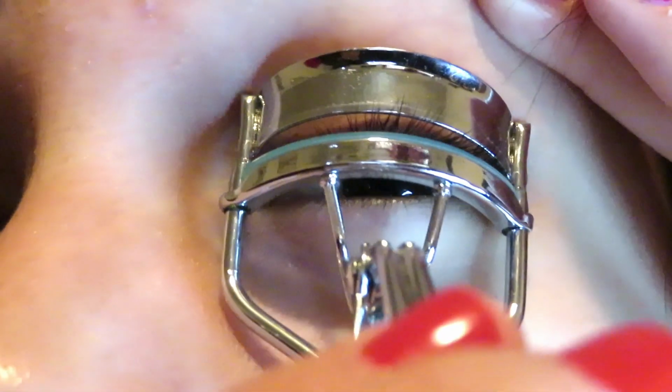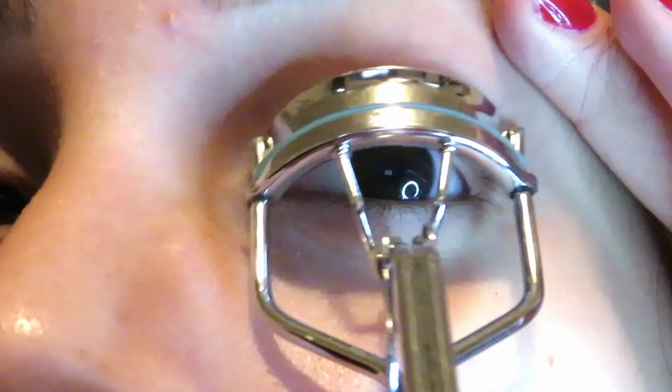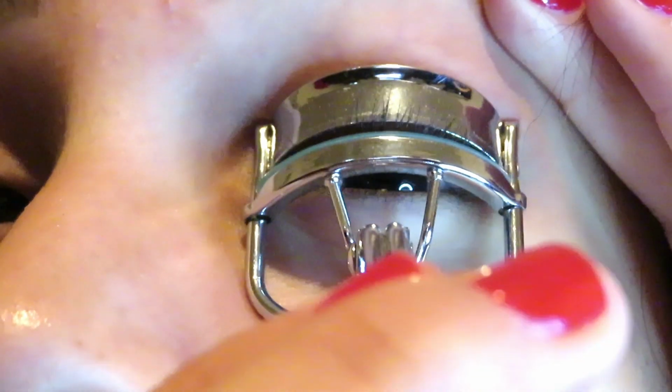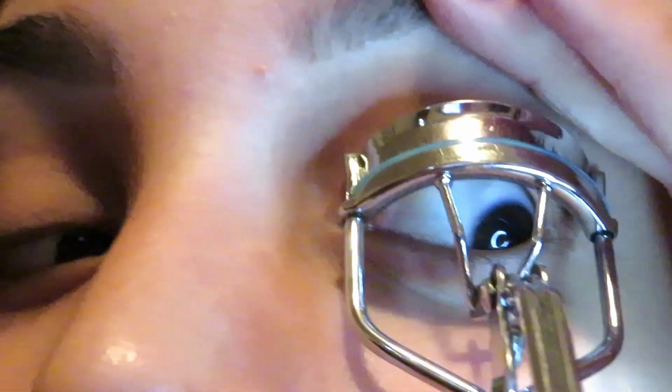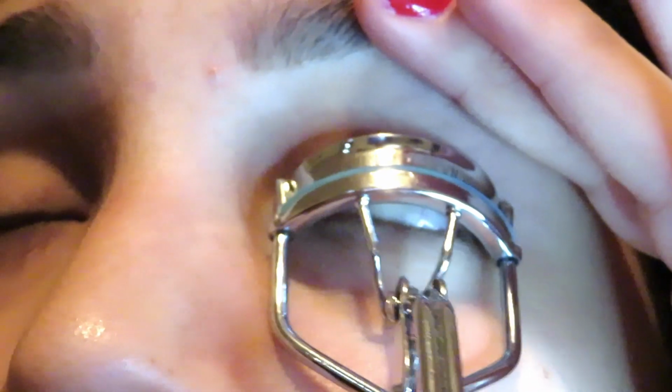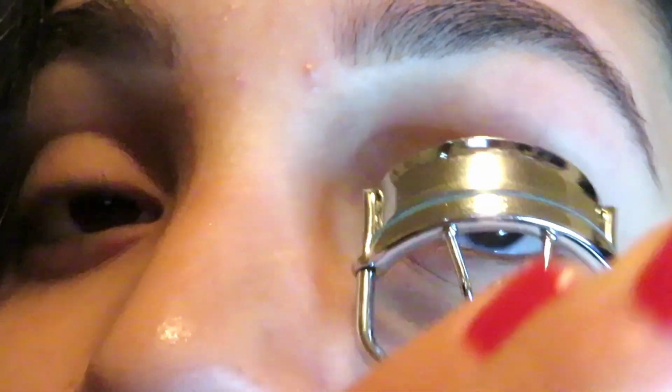So you want to make sure you're getting really close, and you want to keep pulsing it and make sure you're getting all the lashes, and lift your eye. Hold it for a couple seconds and be sure not to pinch anything, so be very, very careful. Okay, so just look at how curled it is compared to this one.